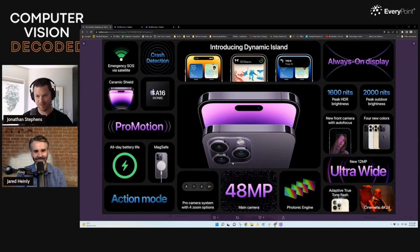And yeah, I will be getting this camera phone, this smartphone, for sure and putting it through its paces. And we will get one for Jared, I'm sure, because he needs to make sure it'll work for our EveryPoint API. We have no doubts, but it's still good to have calibrations on that and use it for testing.